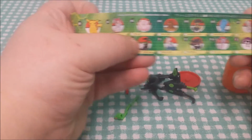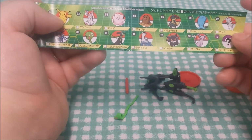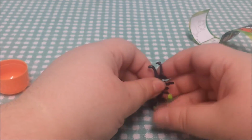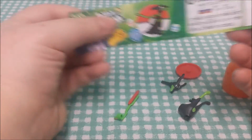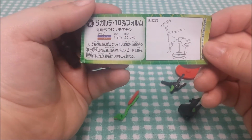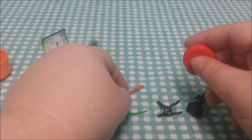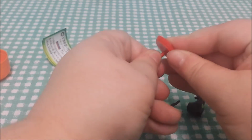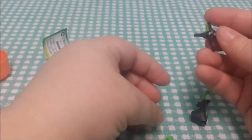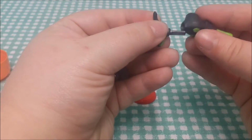It's that there. Oh, I could have had an Espeon. Oh, we're Japan. What are you playing at? I could have had an Espeon. How do we build it? That goes in there. There's its head. Its head goes in here.